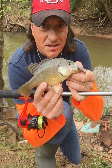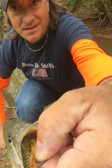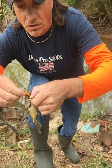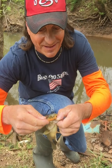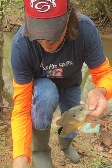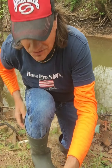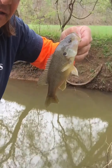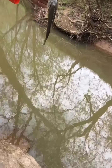Strike King Tour Grade Ned Rig strikes again. Bama Craw colored Rage Ned Bug on the weedless Tour Grade Ned Head. This sunfish is bigger than both of the bass that I've caught, I think. I'm pretty sure. 8 inches, nah, same size as both of them. That's third fish though. Two bass and a sunfish on the Ned Rig.